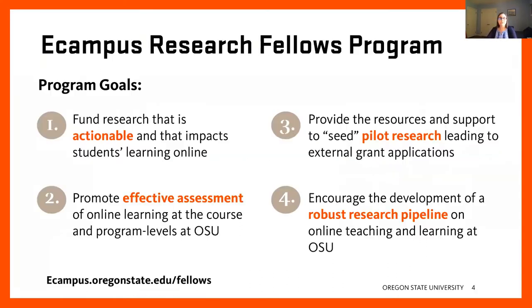Program. So the eCampus Research Fellows Program is a program in which we fund up to five research projects each year among faculty at OSU. So this is an internal program. And our program goals here are listed on the screen.